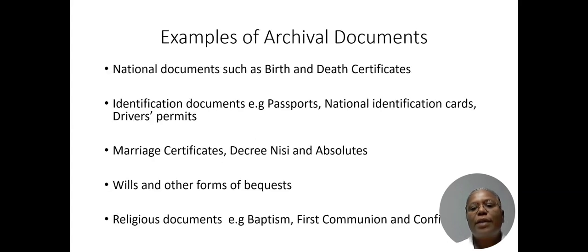In this and in the next slide, I've provided examples of documents that should be included in any family archive. These documents track important legal events, provide information for genealogical purposes, and in some instances, like the passport, national identification card, and the driver's permit, they include the additional bonus of having an image of the individual.